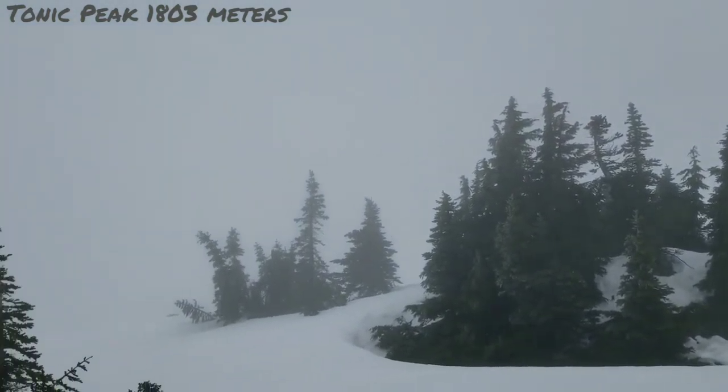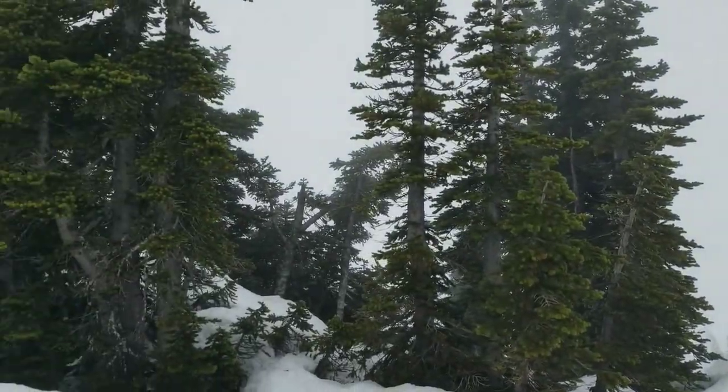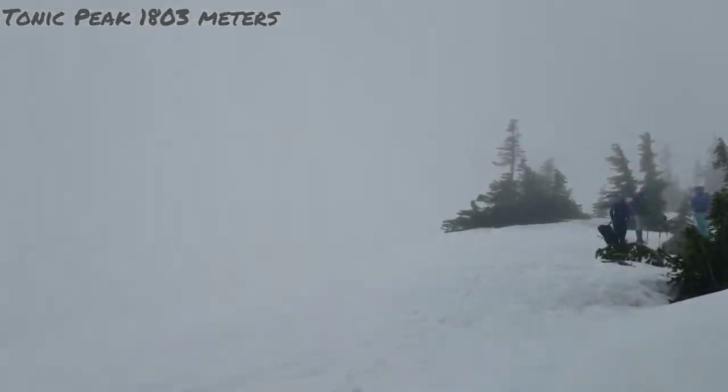Tonic Peak up in Whistler, BC. Of course, the weather didn't play out good on us. It's okay, but we still had a really good workout. Couldn't believe it's still snowing at this time, the month of June. So it's okay. At least we tagged this peak.